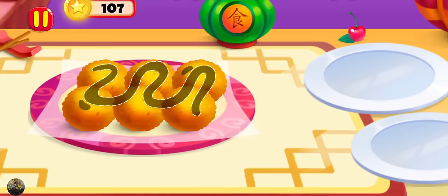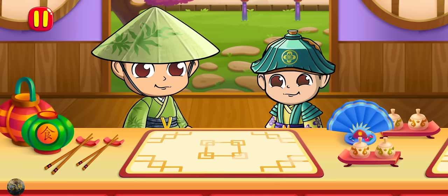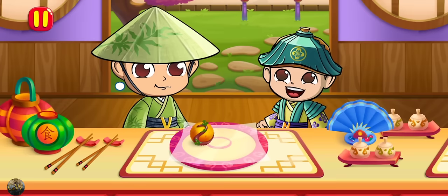Don't forget to add sauce. Now, choose the topping. Enjoy your meal. Feed the kids. Bon appétit. It's so delicious. Can we have some extra?